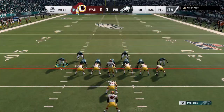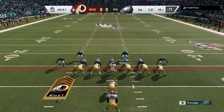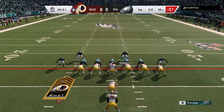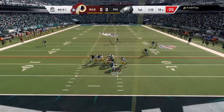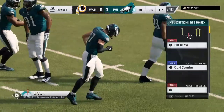And how about this one now? In their own territory, a gutsy call. They're going to go for this on 4th and a yard. They'll indeed go for it with Haskins. In trouble here, and down he goes. Back at the 8-yard line.